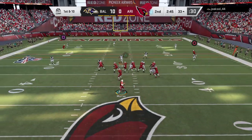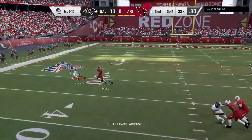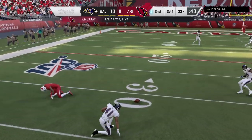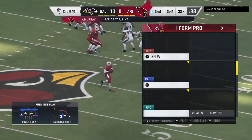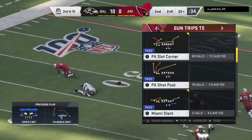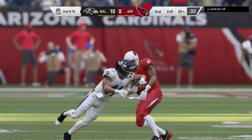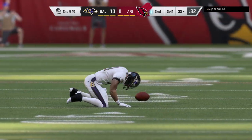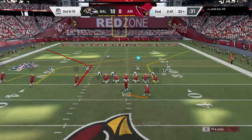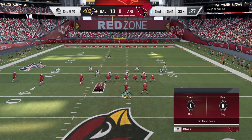After the turnover, here's Murray. And that's going to be incomplete. Too tough to hold on to that one. It's 2nd down. Even without a ton of pressure in his face, it just shows how difficult it is to pick apart his own defense. Those guys are sitting back, and they're not playing receivers as much as they're playing the eyes of the quarterback and when he delivers the ball. 2nd and 10 from the 33-yard line.